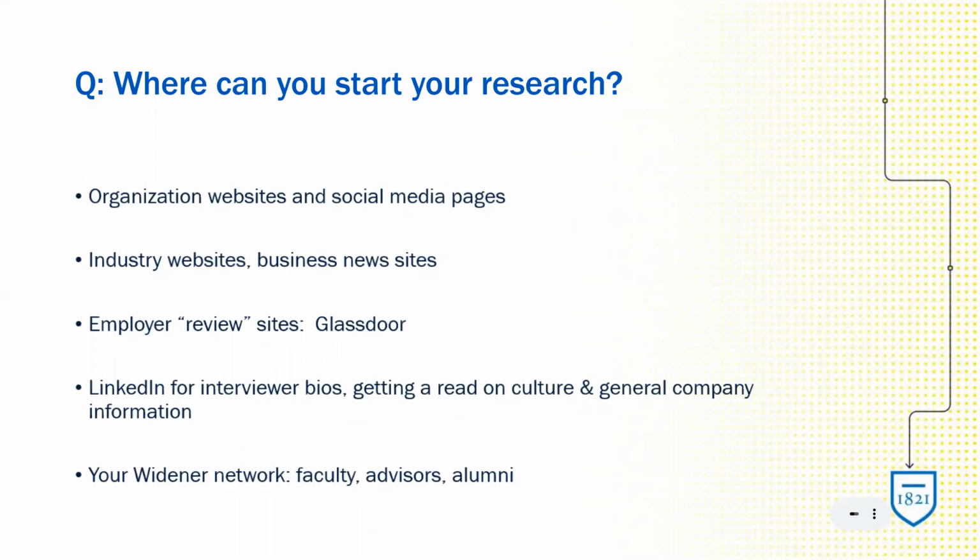You could also do a quick search on LinkedIn to see if any Widener alumni currently work at that company, and you could reach out to them in the research phase of your interview to just get an idea of why they like the company, how their interview process went, and maybe gain some perspective about what areas of your background might be helpful to highlight in the interview so that you can put your best foot forward.